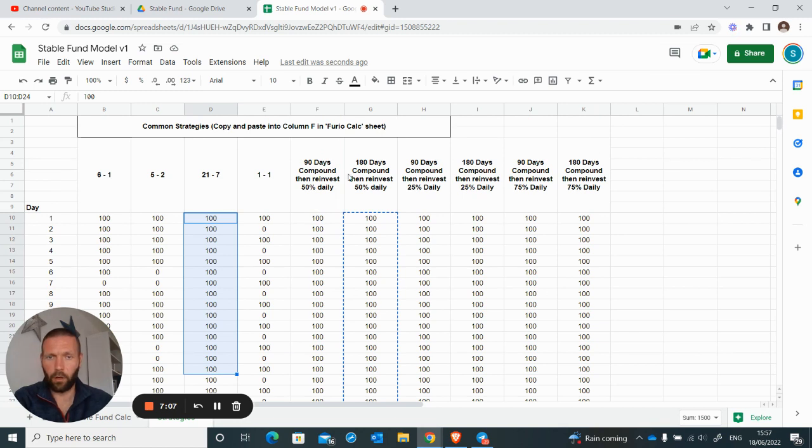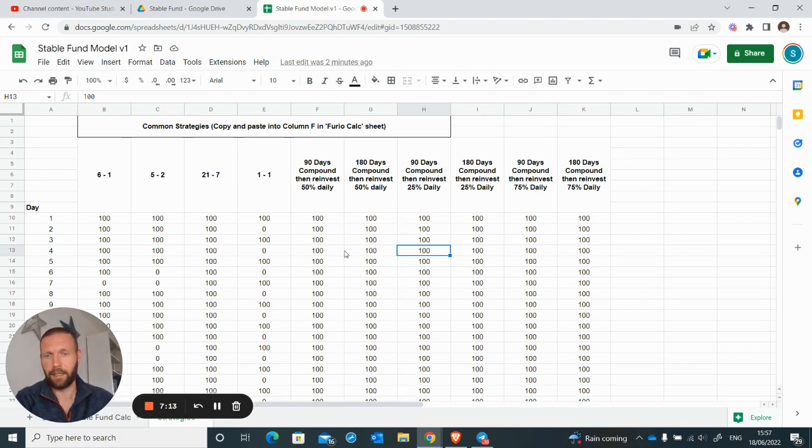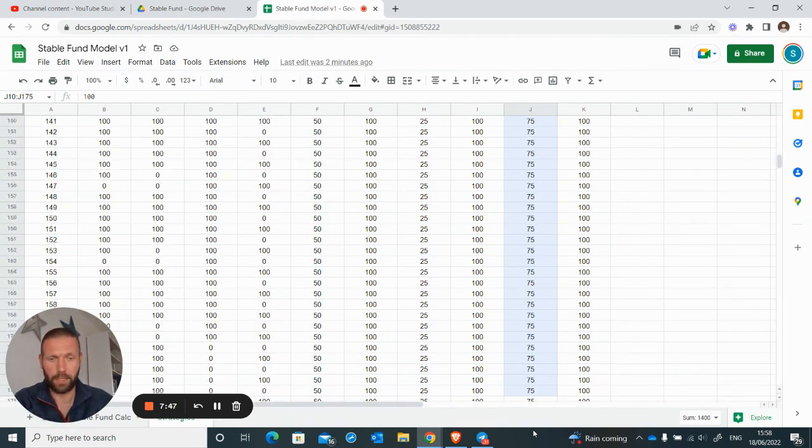D. You've then got some of these strategies here which make use of the fact that with StableFund, you can reinvest however much of your daily earning that you want. And on the website, there's a button that says 25%, 50%, 75%. It makes it stupid easy. So let's take this one, for example. If we compound for 90 days, and then after that 90 days, we then reinvest 75% of the capital and withdraw or pocket 25% of the capital.